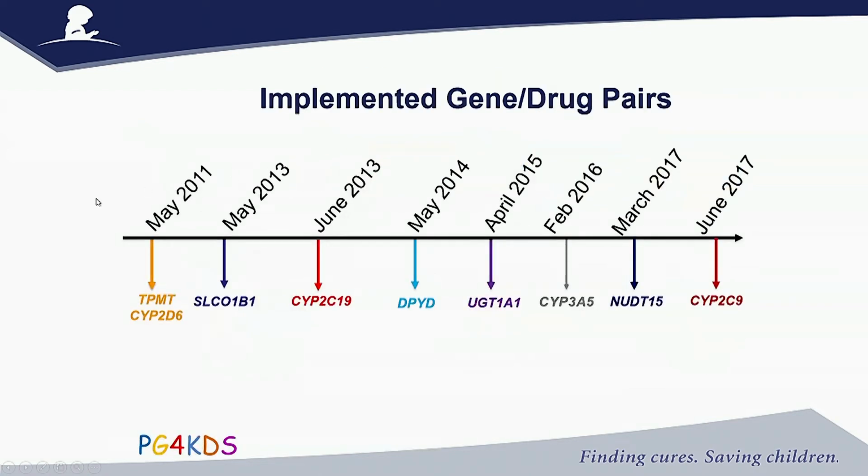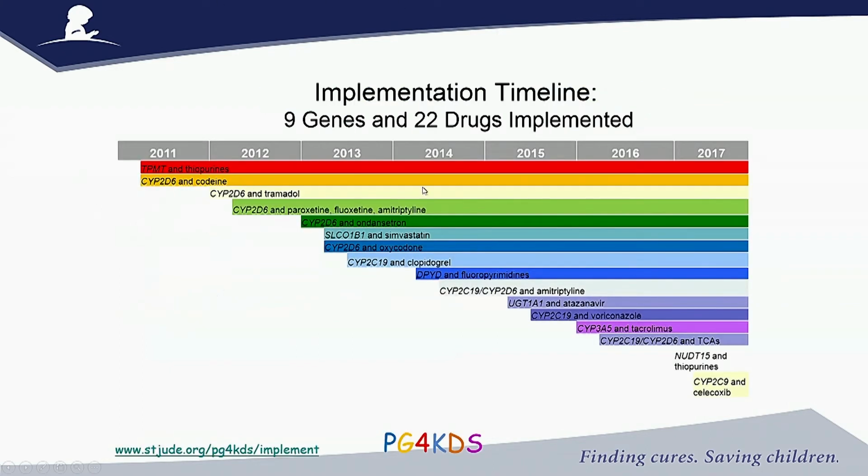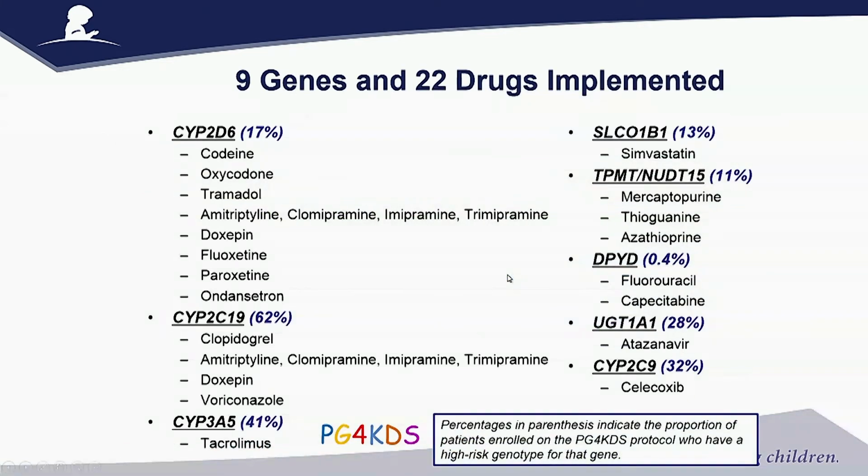These are the gene-drug pairs that we've implemented since we opened in 2011. We started with TPMT and CYP2D6, then SLCO1B1, CYP2C19, DPYD, UGT1A1, CYP3A5, NUDT15, and our most recent is CYP2C9. This just looks at the same data in a different way, showing that 22 drugs have been implemented as linked to these 9 genes, and sometimes we're just adding new drugs for a gene that's already been implemented at St. Jude.